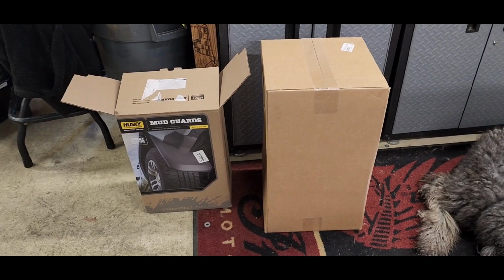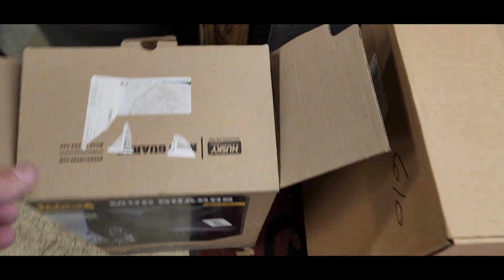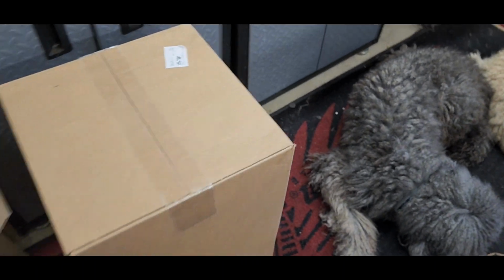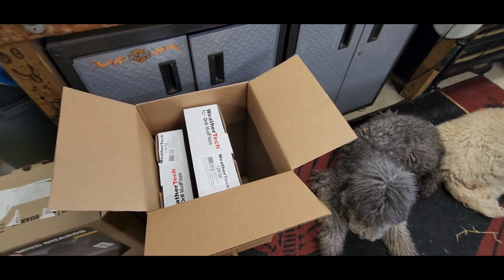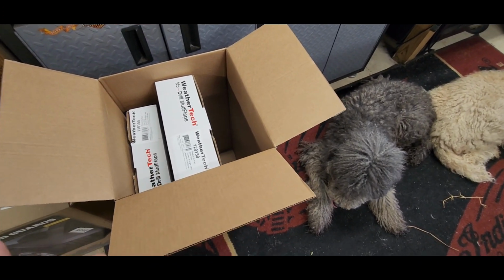Look at the difference in the packaging. They just shipped these mud guards all thrown inside this box, all loose like that. Now, if you go to the WeatherTech, it's a box of a box and a box. So for WeatherTech, you're paying more money just because of all the packaging.